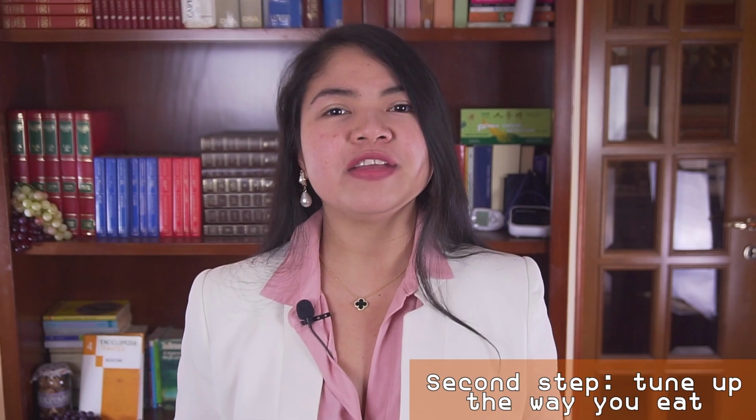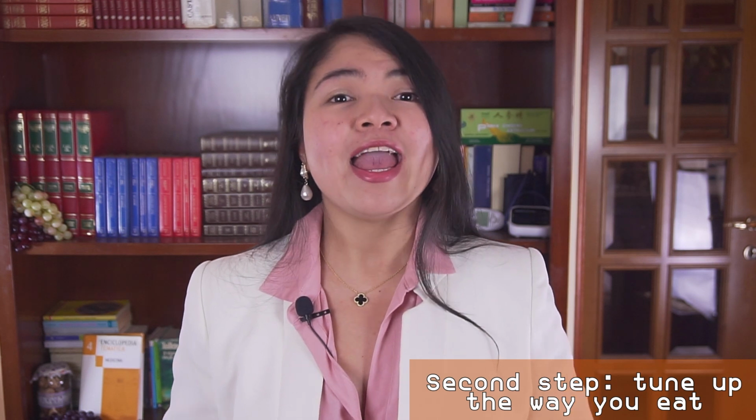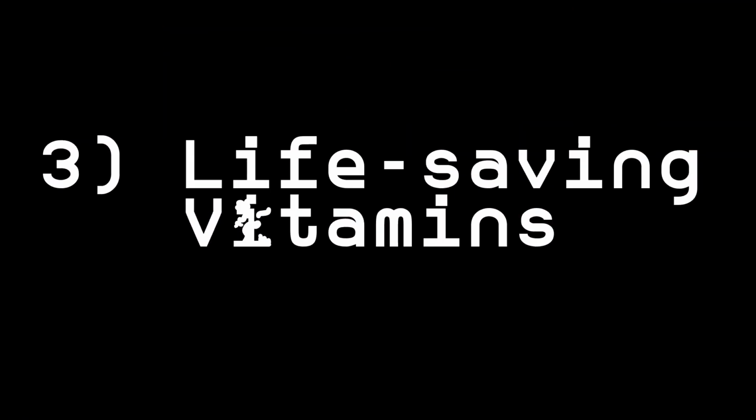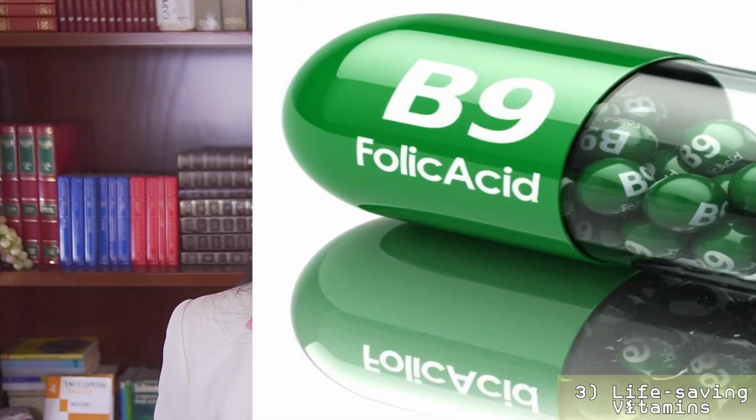For many people, improving the diet is enough already to increase hemoglobin significantly and lower creatinine levels, but others may need more. Step 3. Supplement these nutrients. So we already saw what the most crucial nutrient is, but there are 3 more that are absolutely worth talking about. First is B9 or folate.